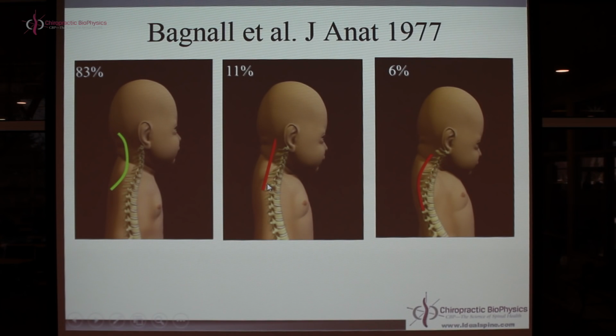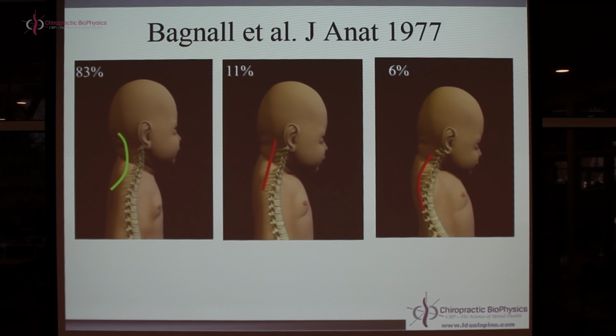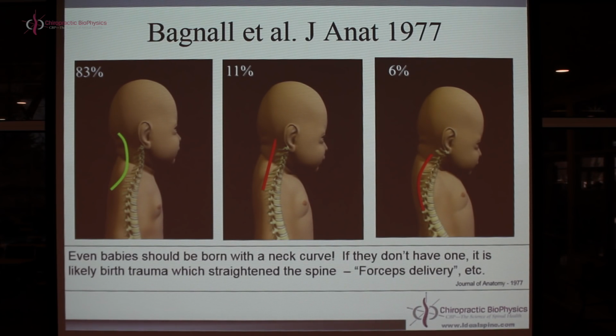There are very important anatomical and physiological parameters developing at the same time this cervical curve comes in. Now, 11% of these fetuses were straight and 6% were in the typical, quote, flexed neck posture. However, if you read the paper, Bagnall et al. say that's abnormal. That 6% are supposed to develop into a lordotic curve. By birth, all the fetuses should have a well-defined cervical curve, is what they say. So we know, number one, we are supposed to be born with a cervical lordosis.